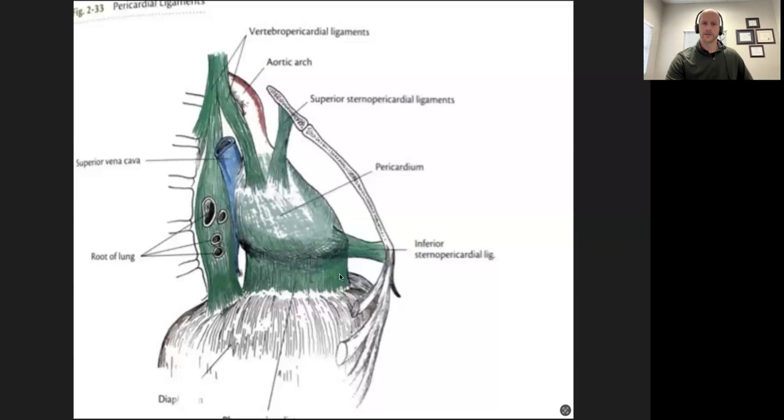We've got one right here at the bottom. It's attaching to the diaphragm. It's called the phrenico-pericardial ligament. We've got 2 that attach to the backside of the sternum, one down lower here, the inferior sternopericardial ligament, and one up higher, the superior sternopericardial ligament. And then we've got 2, one on each side, left and right, that comes up and attaches into the lower cervical spine. That's the vertebropericardial ligament.